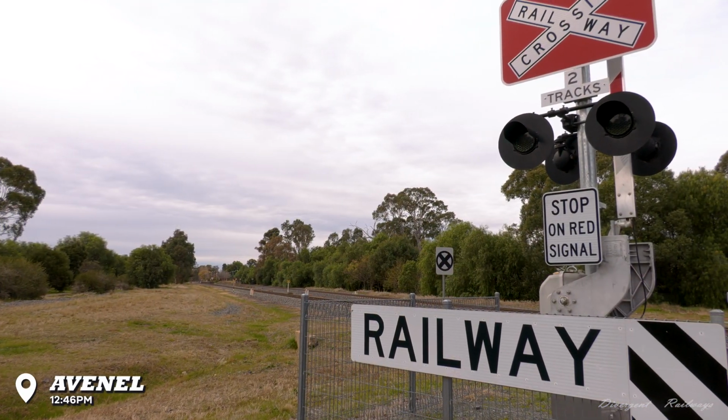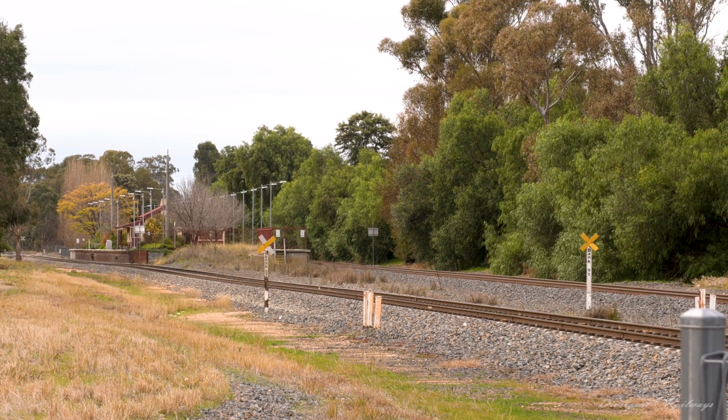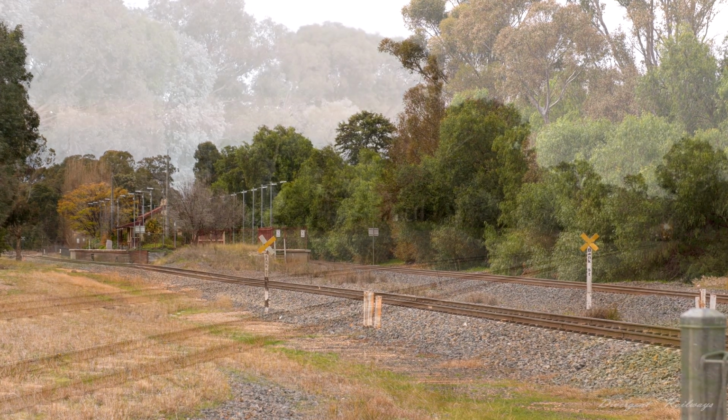With the train reaching speeds of up to 115 kilometres an hour on the main line, we took the opportunity to beat the train to Avenel during its stopover.